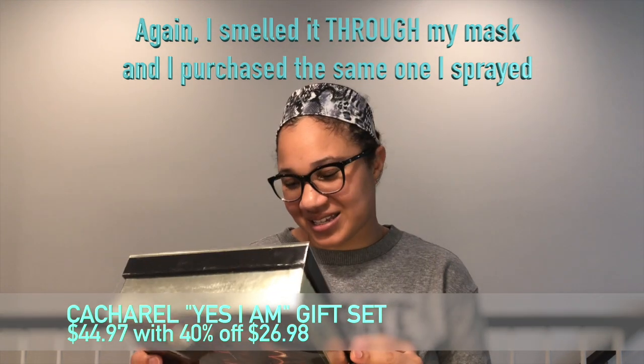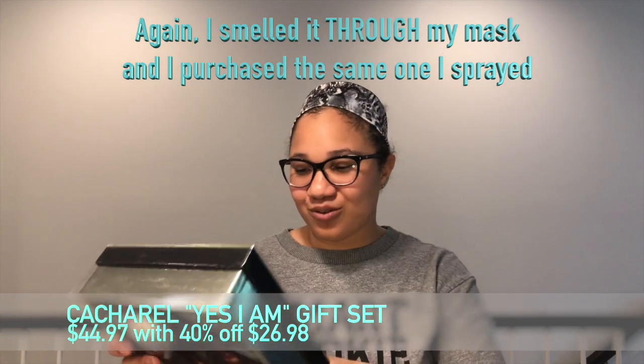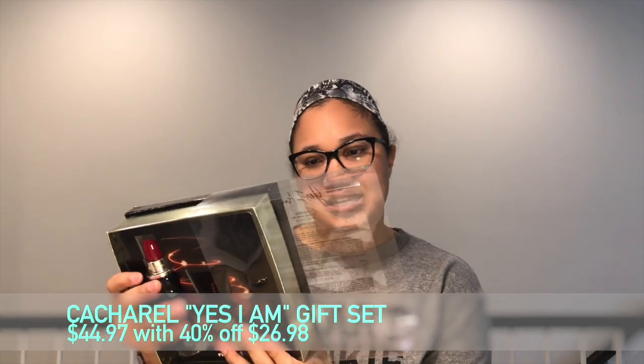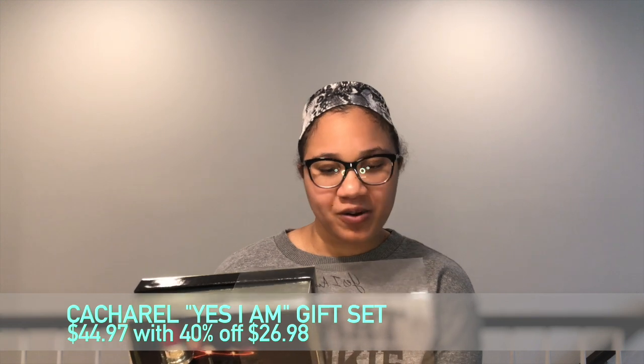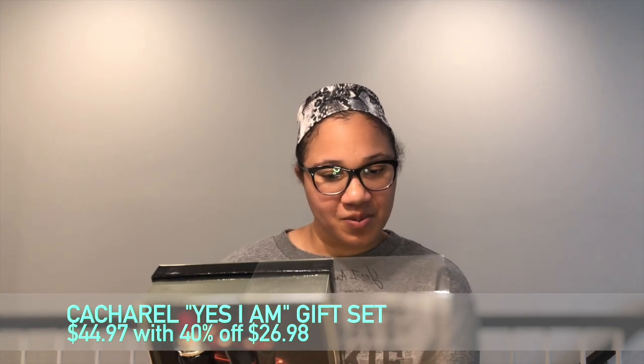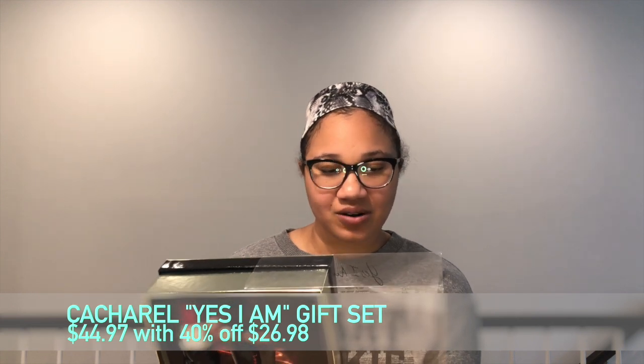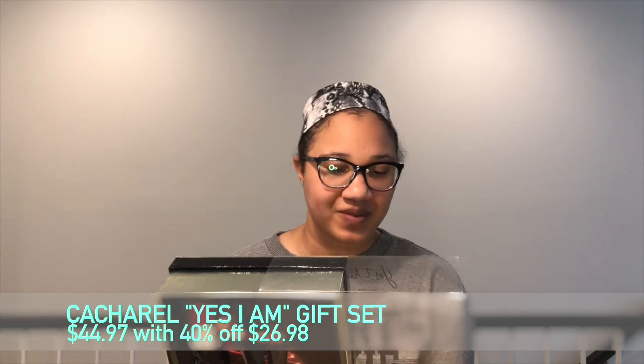And so this one says comparable value is 78, and it was $44.97, and then we got 40% off of that. And let's see, this is a 2.5 ounce perfume, and then a 0.16 ounce or a 5 ml. So a 75 ml and a 5 ml. I know it's weird because I grew up on ounces, but now with perfumes I've gotten more into mls, and I don't know which one is better to say to people to convey what size it is, so I'm trying to just say both. And then the lotion is a 1.7 fluid ounce or 50 ml.